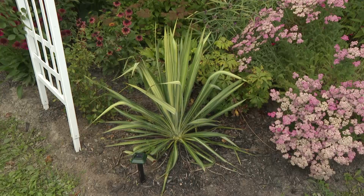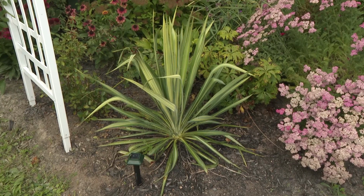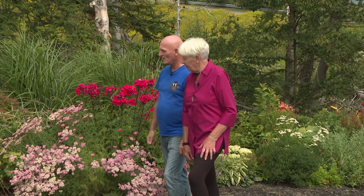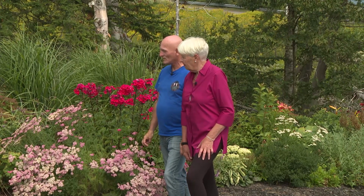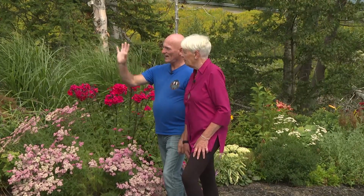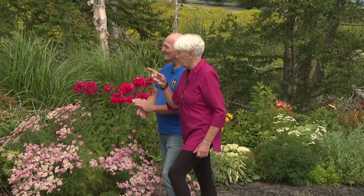And then the yuccas. This is the first time we've ever had yuccas that grew to that size. They look great. Yeah, that's one of those things. We've moved them 2 or 3 times, and they seem happy with that position, so we're just going to leave them there. Okay. But there's not much else in that section. It's going to remain the same. Oh, but there's something stunning there.